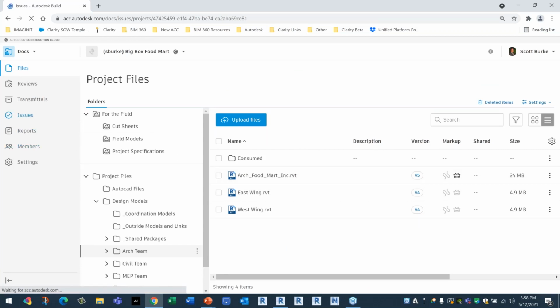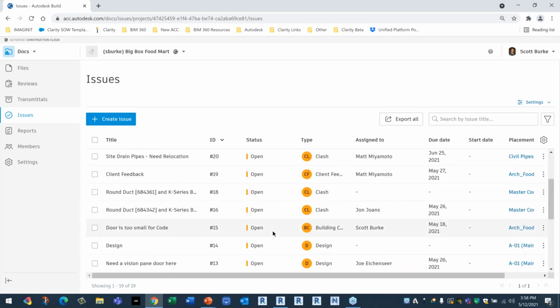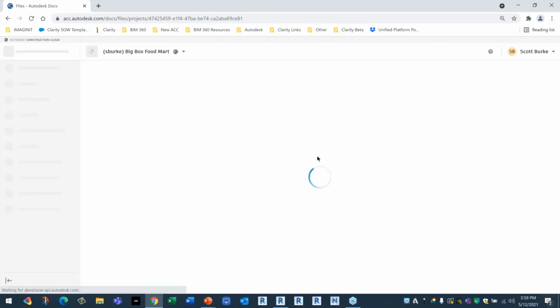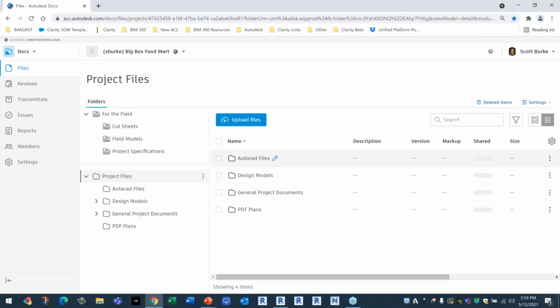I can go to issues here. I can see all the communication and all the issues that we've had with the extended team in this environment. I have other functions as well. If I go back to files, besides that communication mechanism there, which is another hugely powerful part of this, is that central place to communicate with everyone on the extended team.